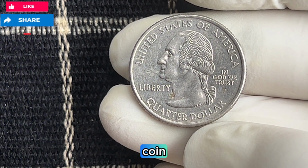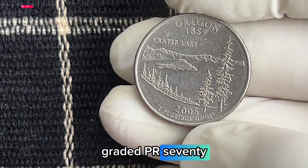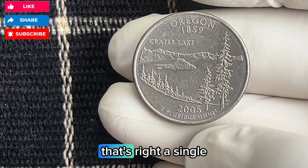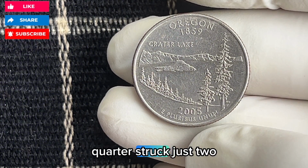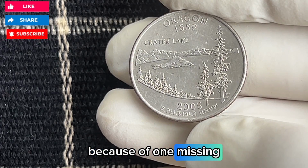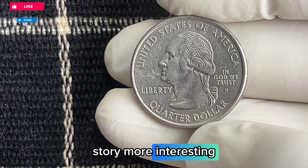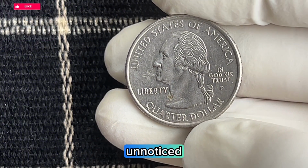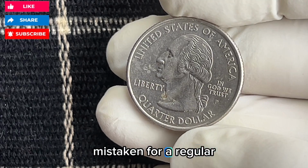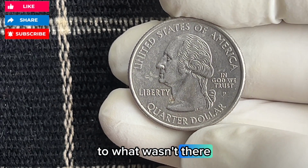That specific error coin, a San Francisco proof with no mint mark, graded PR 70, carries a current coin value of $48,000. That's right, a single quarter, struck just 2 decades ago, now valued at $48,000 because of one missing letter and its perfect condition. And what makes this story more interesting is how easily this coin could have gone unnoticed. It could have been overlooked in a proof set, mistaken for a regular quarter, or even spent, had someone not paid attention to what wasn't there.